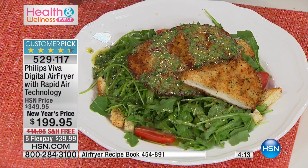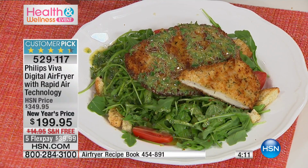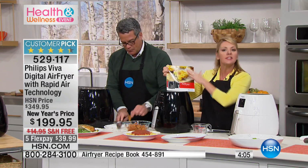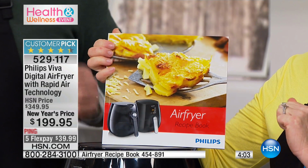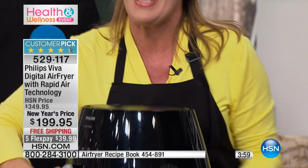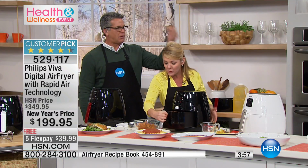That's phenomenal. By the way, this also comes with a recipe book because you don't have to wonder what to do. Honestly, there's nothing you really can't do. But I like the ideas that are in here. All the timing is in here, full color photos, tons of ideas. Again, you can grab things out of the freezer and air fry them, or you can be as creative as you want to be.